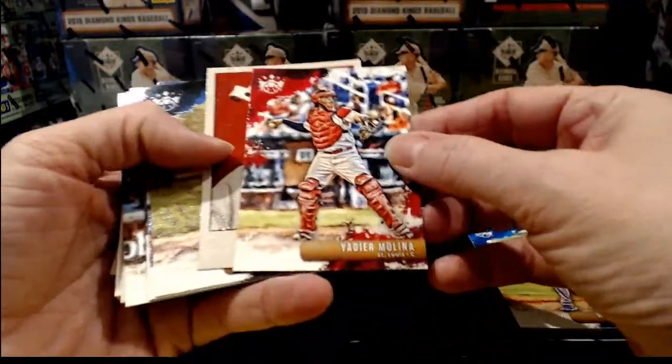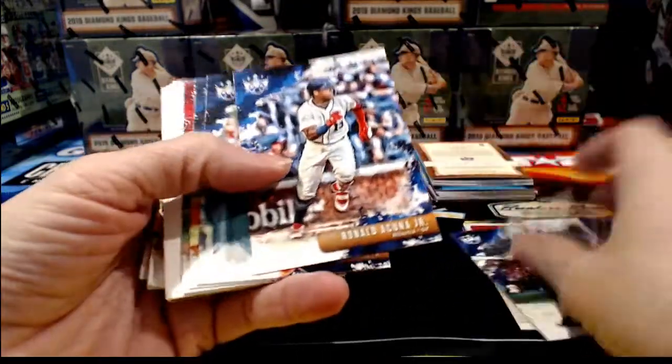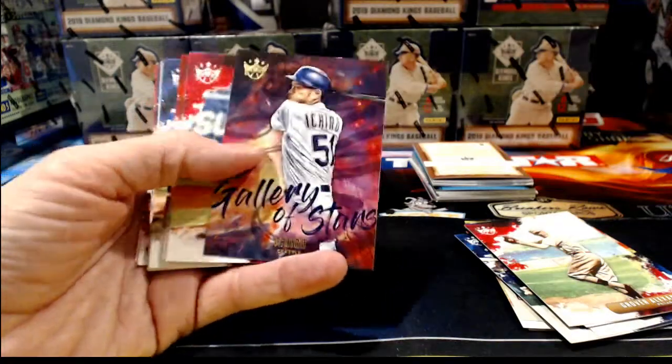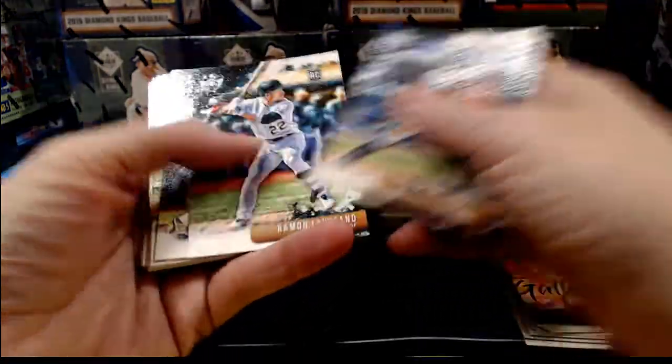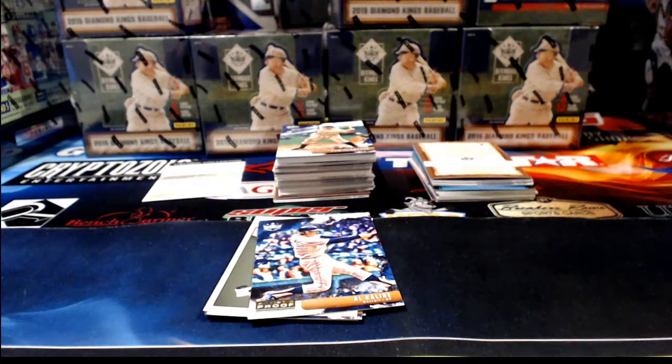So, Molina, SP. I mean, I get it. It's hard. The guy won a Super Bowl for them. He doesn't want to retire, so they don't want to be the bad guy and force him to retire. But yet, he probably should have retired a couple of years ago. That was a Gallery of Stars Ichiro, by the way. An artist-proof K-line for the Tigers.